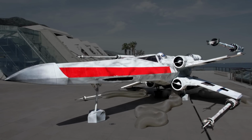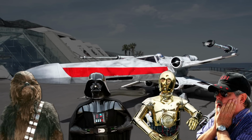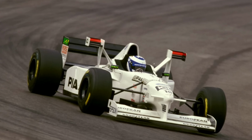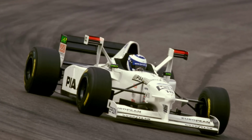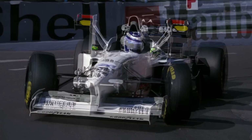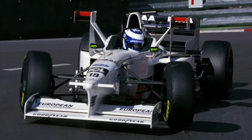And no, we don't mean those X-Wings. That's a completely different thing. Tyrrell also used the X-Wings to make it easier to tell which of their drivers were at the wheel. A welcome addition for fans and commentators alike, Jos Verstappen's X-Wings sported yellow paint, while Mika Salo's were painted red.